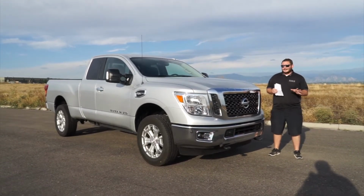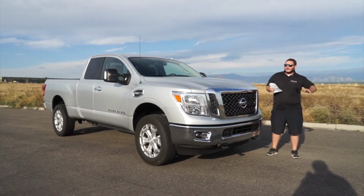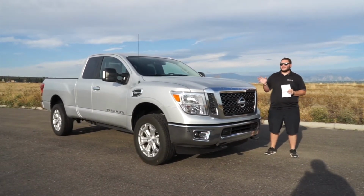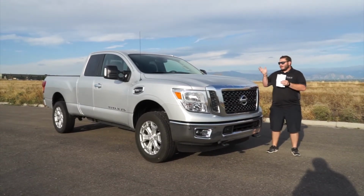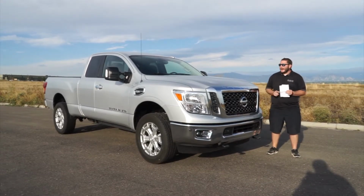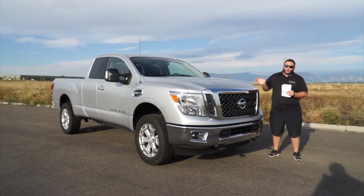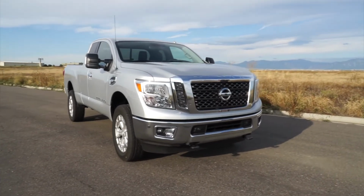At the 2017 Nissan Titan XD. This is the SV trim level, and there's not a whole lot that has changed from 2016 to 2017. Obviously the big change was the XD itself being introduced as the heavy-duty half-ton. But with that being said, let's give it a quick walk around and we'll talk about some of the features. Again, there's not a whole lot new.